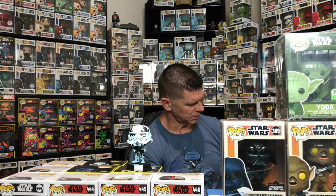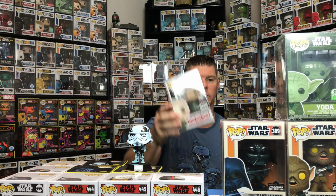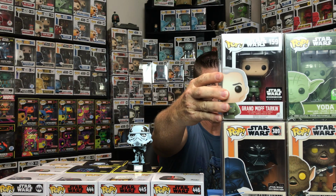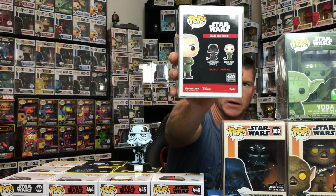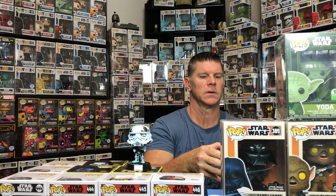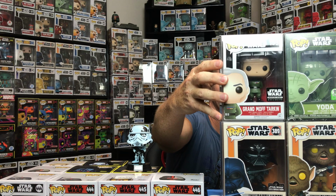Star Wars Smuggler's Bounty exclusive. I did not get this. Was not collecting pops when this came out. So, on the back, he comes with Darth Vader. So, such a nice one to add. Definitely have to make room for these pops.